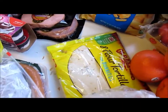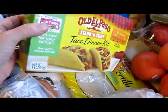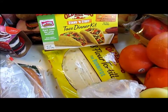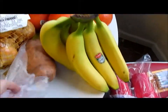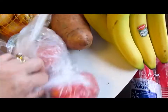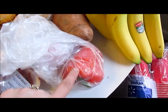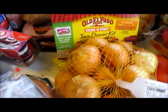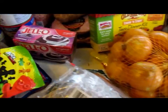One night, we're going to have tacos together, which is something Jackson does eat. So I got a dinner kit and some flour tortillas because I like them. And let's see, anything else? I got a sweet potato. I got some red bell peppers. I wanted those for a salad, and I got another one to roast. So when I have tacos, I'll have chicken in my tacos. I won't just eat hamburger tacos. I don't really like them.